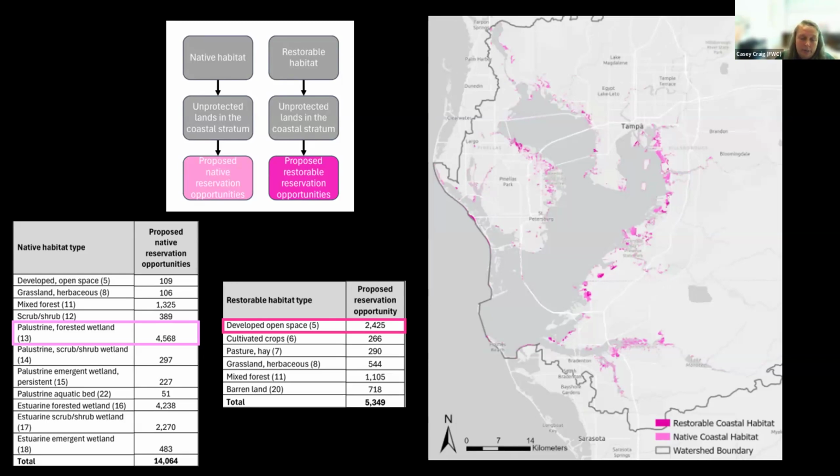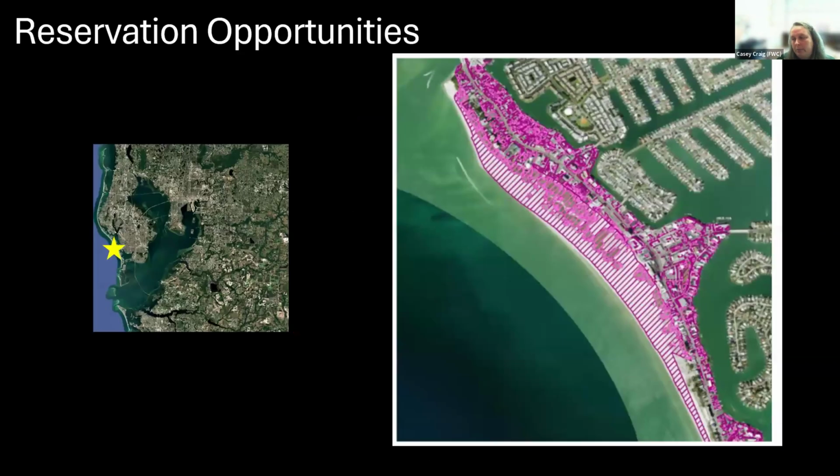When we look at the restorable habitat classes with the largest reservation opportunities, we find that developed open space really dominates this category, comprising 45% of those opportunities, followed by mixed forest at 20%. And so this is characteristic of how development is more densely concentrated around our coasts. That's unfortunately also where people are at risk for sea level rise impacts.